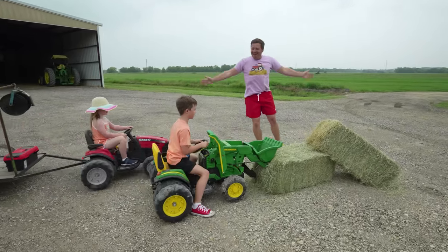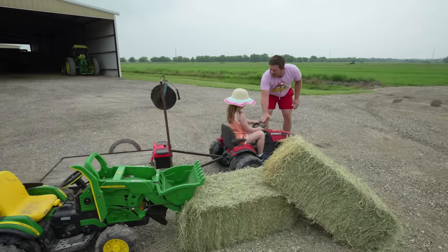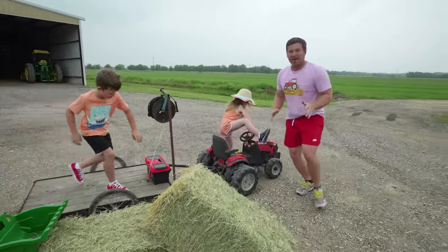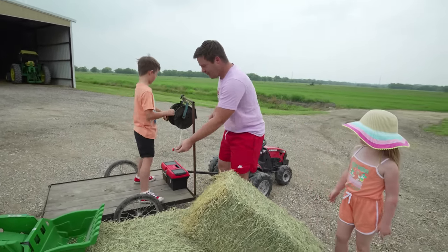Oh, Hudson! Watch out! Holly, come a little further! One more! A little more! And stop! Perfect! All right, Holly, come on! We gotta load up all this hay onto the trailer before it keeps raining. You want to try and use that? Sure. Okay, let's see if we can use that.